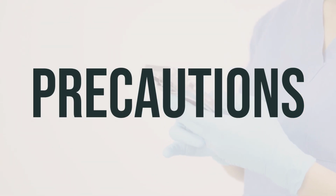Before using Opcon-A drops, it's important to talk to your doctor or pharmacist if you are allergic to naphazoline or pheniramine, or if you have any other allergies. This product may also contain inactive ingredients that can cause allergic reactions or other problems, so it's best to consult with your pharmacist for more details. If you have diabetes, glaucoma, heart problems, high blood pressure, eye infection or injury, overactive thyroid, or difficulty urinating, make sure to consult your doctor or pharmacist before using this product.